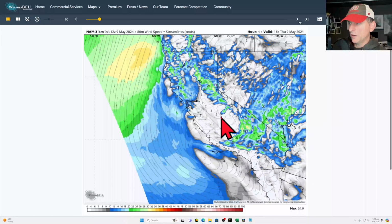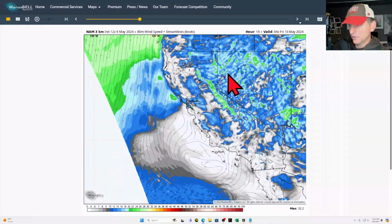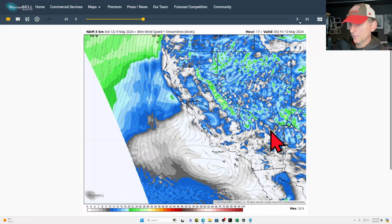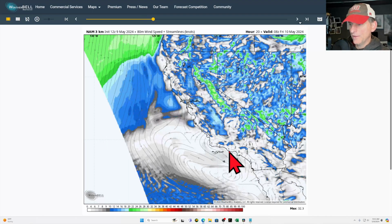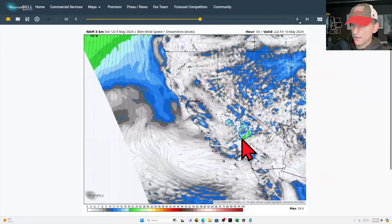Looking at 80-meter wind speed, we're still kicking things offshore as we go through the day today. We relax that gradient a little bit as we go through this afternoon, but you can still see some of these gusty winds across Nevada and the Sierra Nevada here, some gusty north and northwest winds coming down the valley areas. And that kind of continues on as we go through the day Friday. Then we relax that gradient a bit.